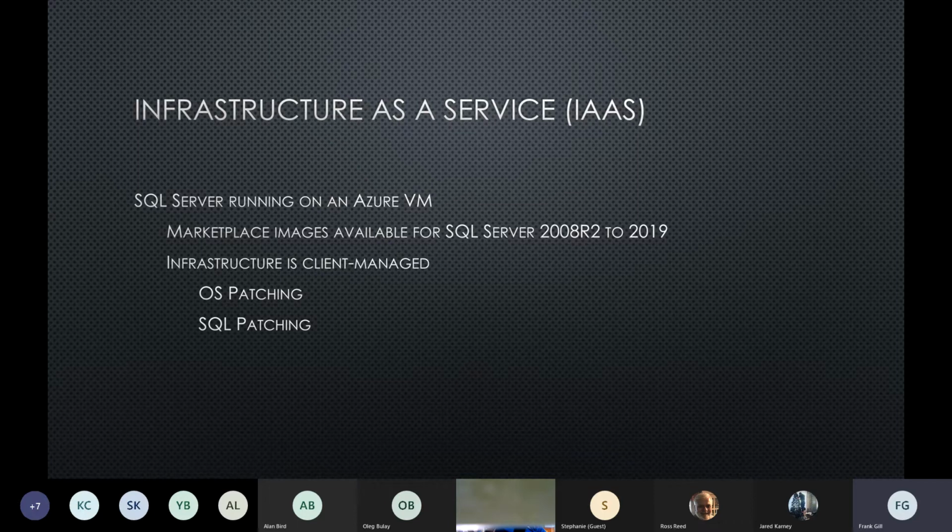So that's platform as a service, and then I'm going to talk about infrastructure as a service. And this is basically SQL Server running on an Azure VM. You can go into Azure. You can say, I want to create a SQL Server 2019 instance running on a virtual machine running Windows 2019, and you set the size, you can provision disks, but when you create that, it will create that virtual machine with SQL Server installed. And once it comes up, you can connect to it and you are ready to go.